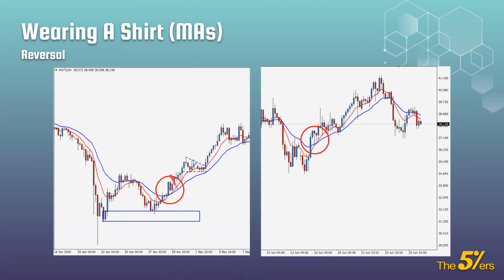For example, here, this is the second setup where we have another example of a demand zone forming, retesting. You can see here that even though the price crossed the moving averages, they didn't cross. And then when the price revisited the demand zone and crossed, retested the first moving average, crossed it, retested the second moving average, and then when the moving averages have already crossed, and around here you can go in.